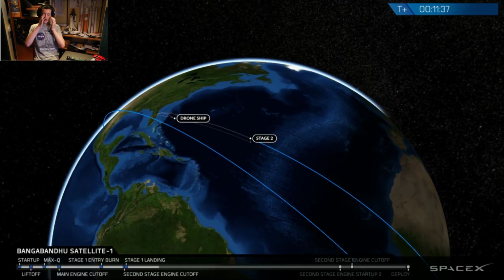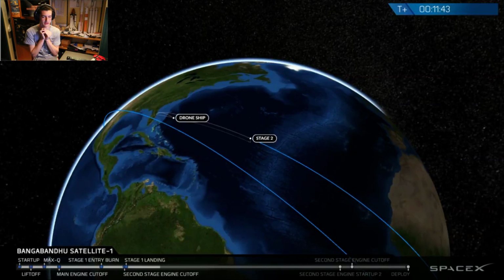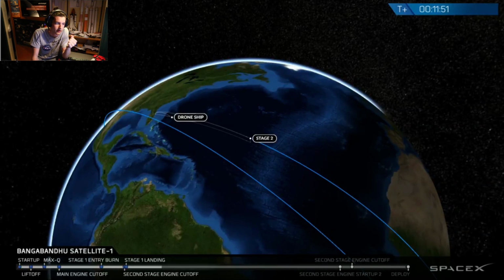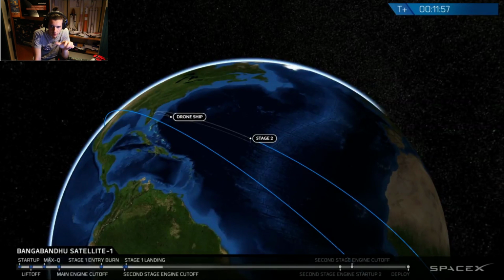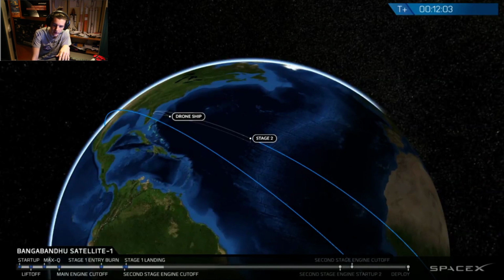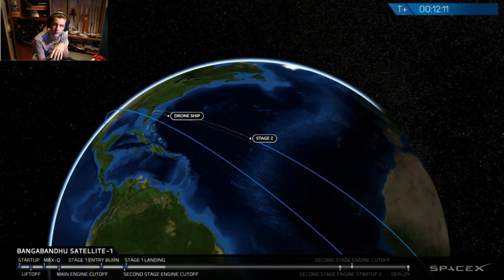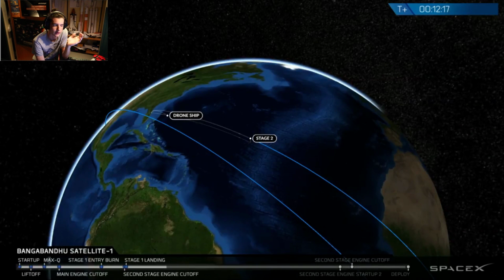Wow guys, that was epic. Loss of signal expected. Right now it's going to coast till it's above Africa, then it will relight its engine. It's in a parking orbit which is about 250 by 250 kilometers, and when they fire the engine for the second time, they will lift the highest point up to 36,000 kilometers, which is geostationary altitude.